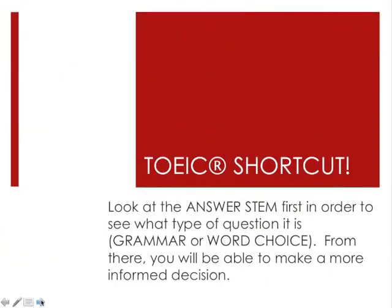Now this brings us to thinking about a TOEIC shortcut. Think of these little shortcuts as hints or ideas that will help you be a little more efficient on the test. If you notice, when we looked at the prompt, we got some information about the question. But when we looked at the answer stem, we were immediately able to identify what type of question it was going to be. Was it a grammar question or word choice? So in this case, I'm going to recommend that you look at the answer stem first in order to identify what kind of question it's going to be. And I think from there you'll be able to make a better decision, and certainly one that might be more efficient.